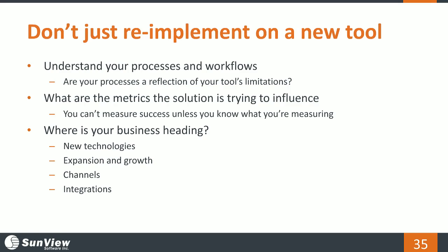And then when you go to a new tool, it's very easy to sort of look at the processes that you have without fully realizing that those processes have been limited by the old tool set. So I think it's very important that you understand your processes and workflows and really understand the optimum state for those, not necessarily how they've been implemented today, which might be a factor in the limitations of a previous tool set. Or maybe there are some things that are done manually today, but with the right tool set could be automated, and you want to understand what the benefits would be of that automation.